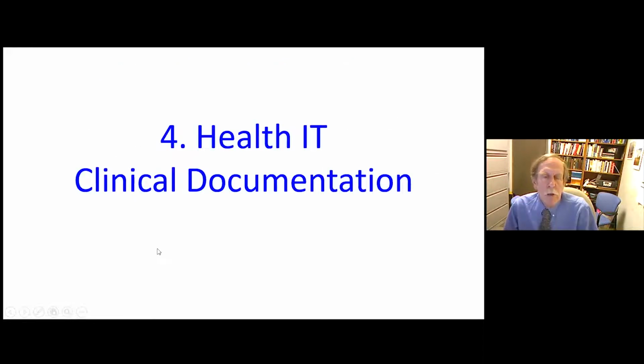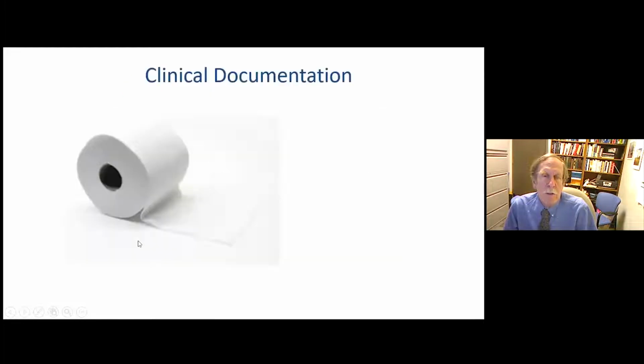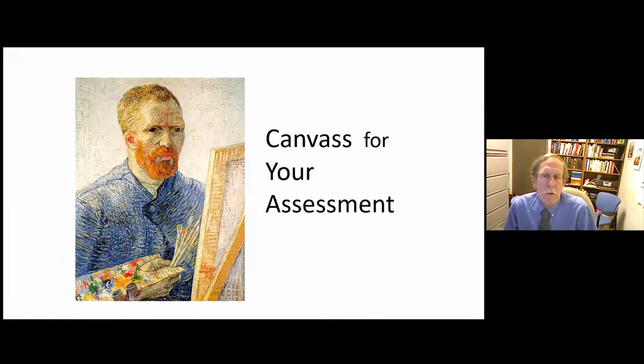I'm going a little quickly here, but health IT, I don't want to shortchange because we've been for over a decade trying to think about ways clinical documentation can help prevent diagnostic errors. We tend to think of clinical documentation as the paperwork to do after the job is done. Obviously, we're not talking about paper, but this idea that we're just covering ourselves for malpractice or billing, but we really need to turn the CYA into a canvas for your assessment.